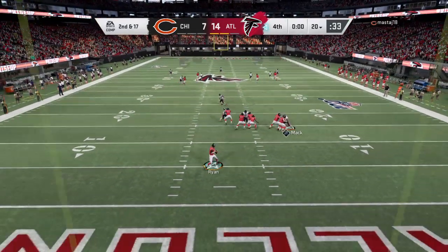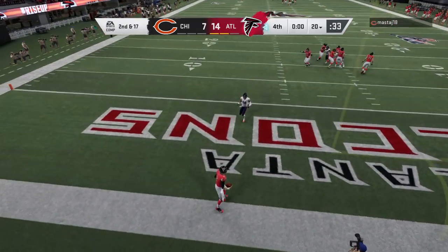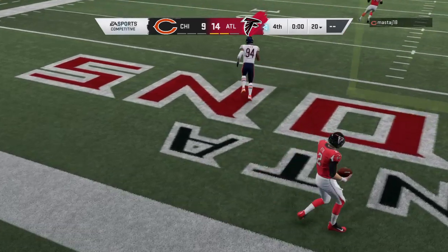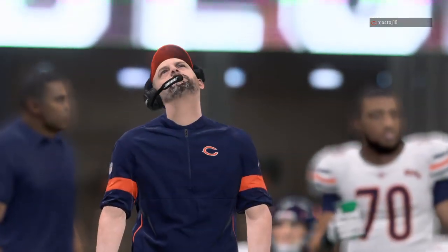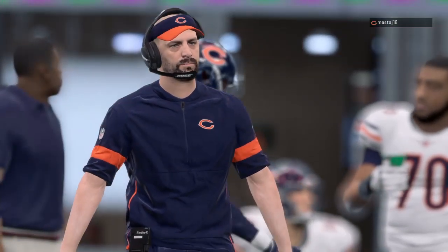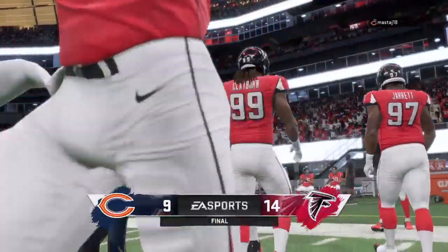To throw is Ryan. And a most curious way there to burn some clock. That was wild, and at the end of all that, it winds up a safety. Well, Charles, I've heard of backing up to avoid the rush. I think this takes that to a whole new level. And not upper level either.